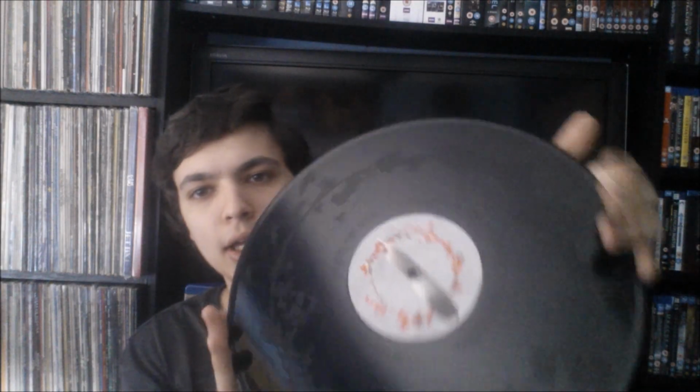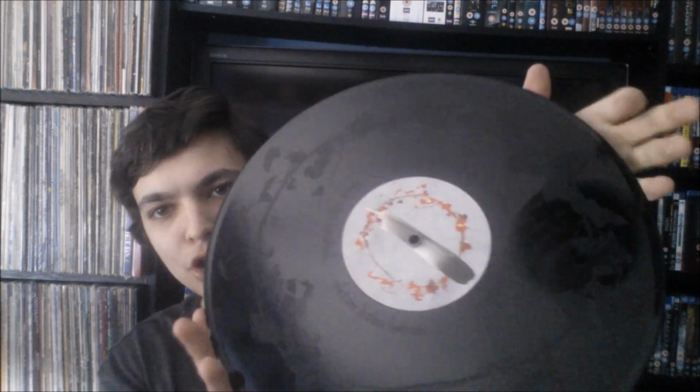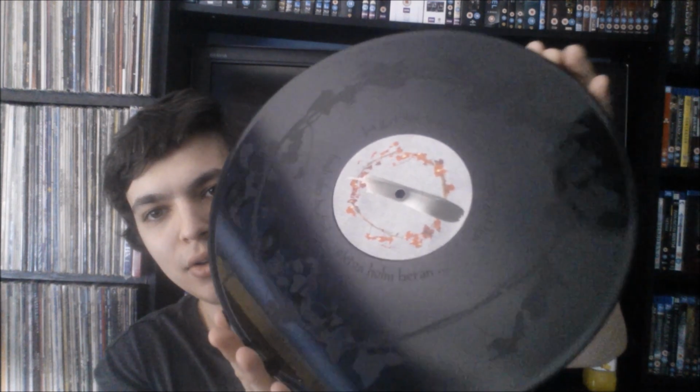Really nice picture of Robert Plant there. Let's have a look. So then, it's what the record label looks like. And the other side, there's a really nice etch in there, which looks really cool. And it actually has something written around the outside, but I'm not sure what it says. But it really does look beautiful. Absolutely amazing. So, really cool.